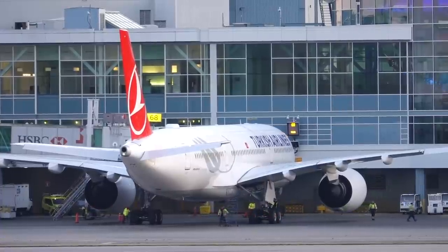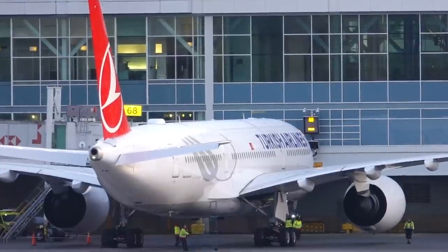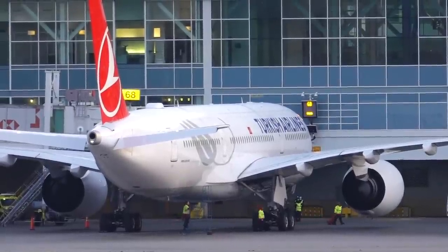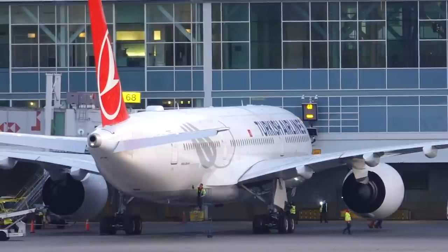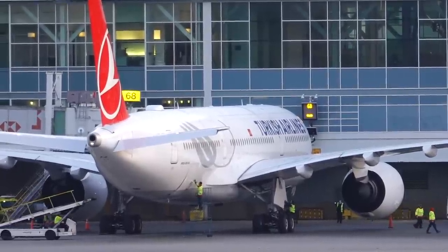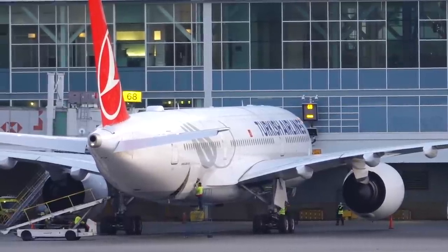The nighttime filming is nice because the terminal lights up in the background there, and it just looks so cool. So, let's just see how things go. We've got a Q400 coming in after this Palm Springs.